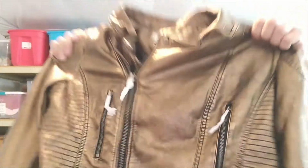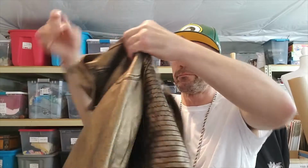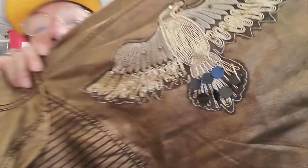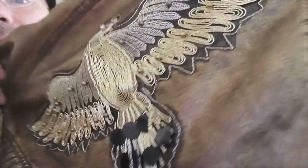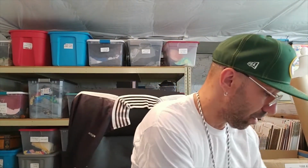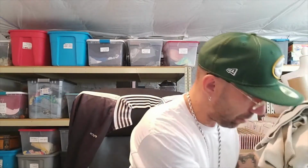So it is a moto jacket. Pretty cool, new with tags. It's not asymmetrical, which means that it's not sideways, it's a straight up zipper. If that's how you pronounce that, I don't know. But like I said, there's loose fabric right there. You can see it hanging off. I'm going to have to fix that. I might have to tie it or something. That's probably what I'm going to end up doing. It's just not real leather. It's just made really cheap. So I'll probably end up selling it for $30, just to move it and get rid of it, because like I said, it's just not worth that much.